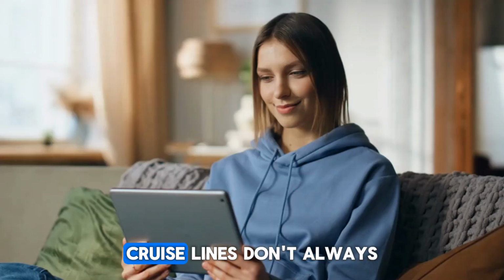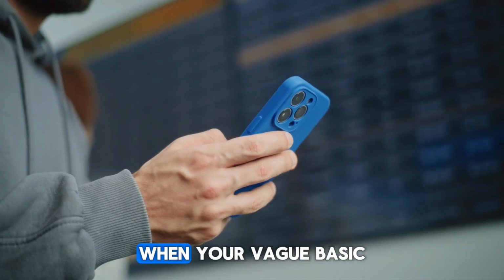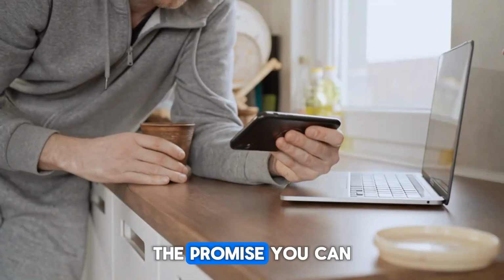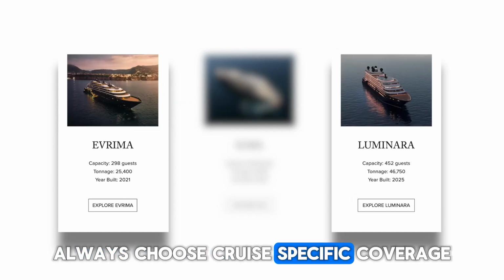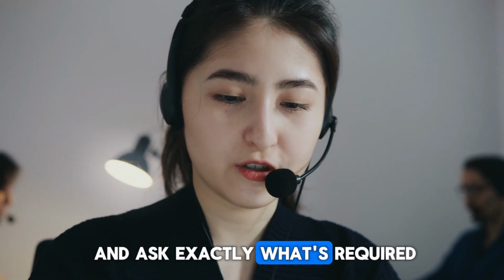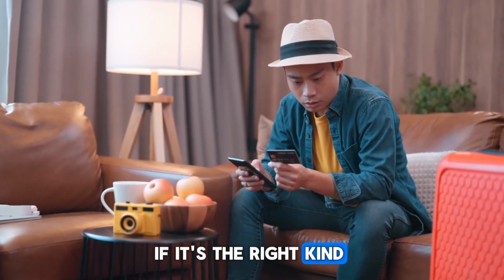Here's the catch: cruise lines don't always tell you this up front. You only find out at the terminal when your vague basic plan doesn't check the boxes. No coverage equals no boarding. The promise? You can still fix this if you act early. Always choose cruise-specific coverage from reputable insurers and read the fine print. Call the cruise line and ask exactly what's required, because travel insurance is only helpful if it's the right kind.